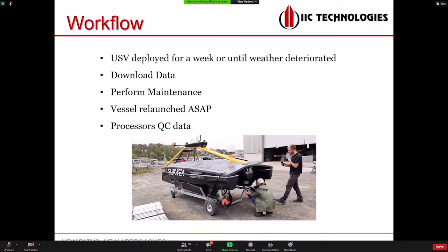So once we would get it on shore, the data would be downloaded and any maintenance needed, such as oil changes, would be performed. And then the vessel would be relaunched as soon as possible. And once the unit was underway, the on-site crew member would process and QC the data and then get it ready to be shipped back to the main office for finalization.